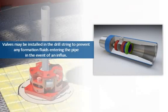Valves may be installed in the drill string to prevent any formation fluids entering the pipe in the event of an influx.